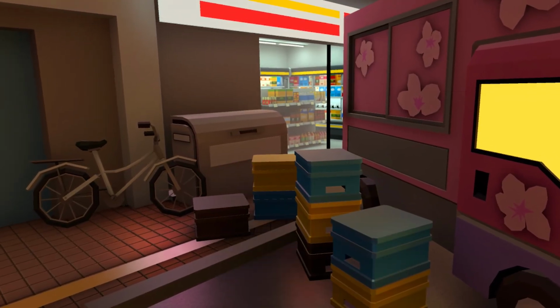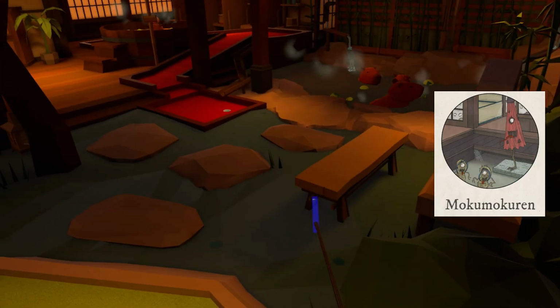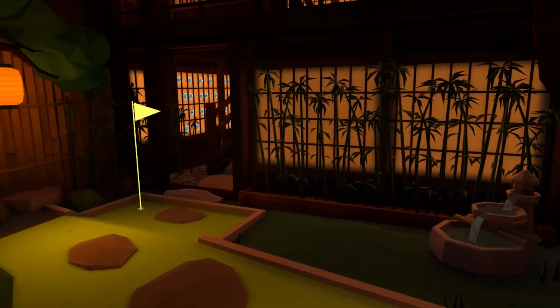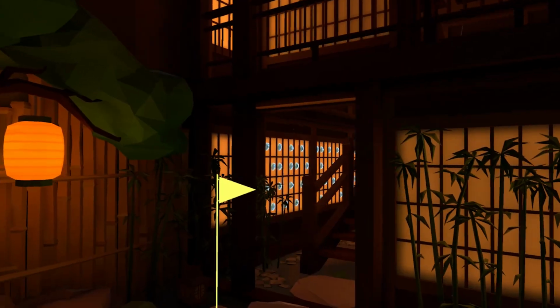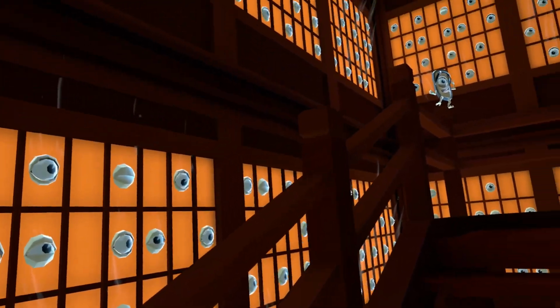So this means many eyes. And if we go back inside the bathhouse, we'll go to hole number 8. And as we head towards hole number 9, these paper windows, as it suggested, are now replaced with eyes. And there we can see our next dancing sandal.